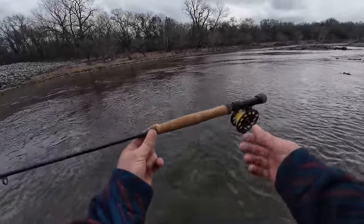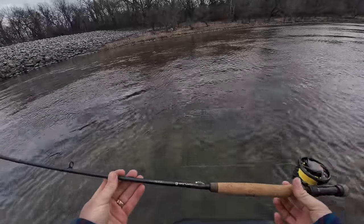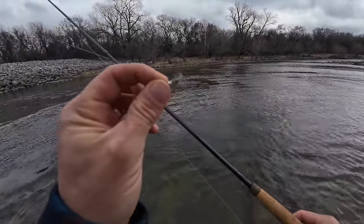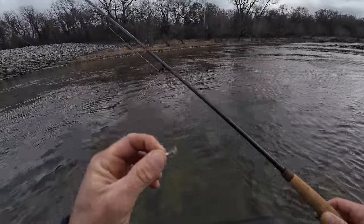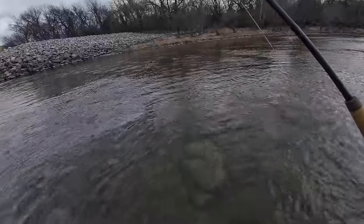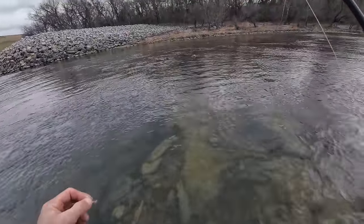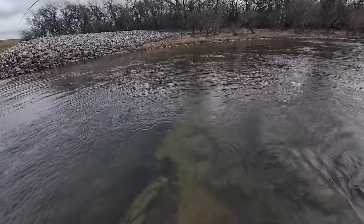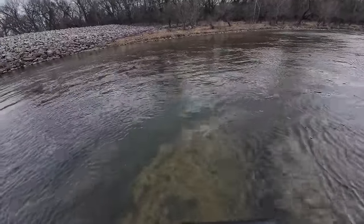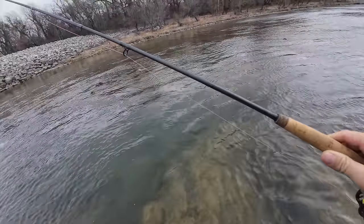I went back to the truck and I switched poles. We now have our nymphing rod, 10-6. And I put on one of my little hand ties I tied last night. Just a little rabbit hair on there, kind of a heavy nymph. And I'm gonna try to ninja attack some of these that are just facing into the current, get behind them and just dangle this thing in front of their face. See if I can get one to eat. It's going to be an incredible fight on this pole if I can get one to eat.